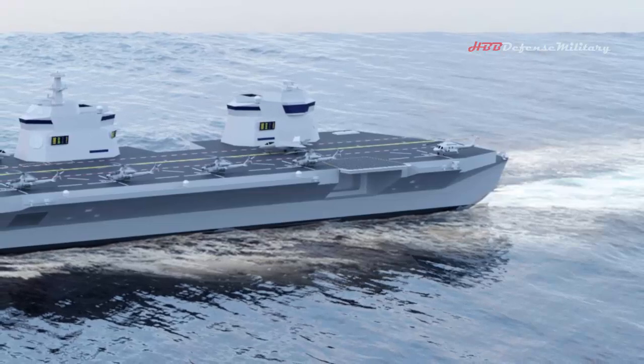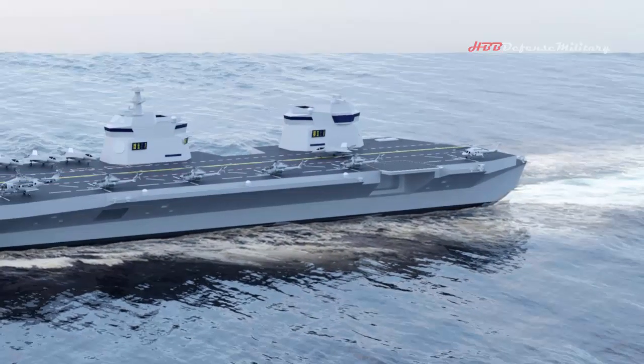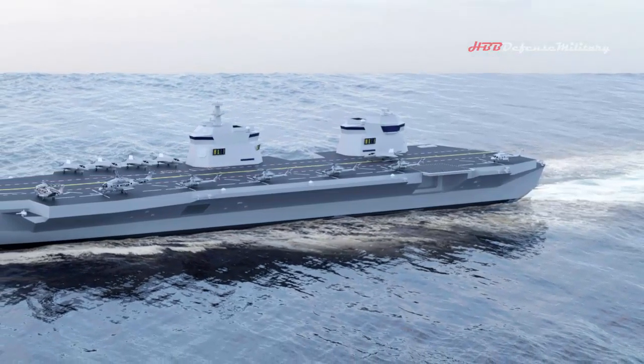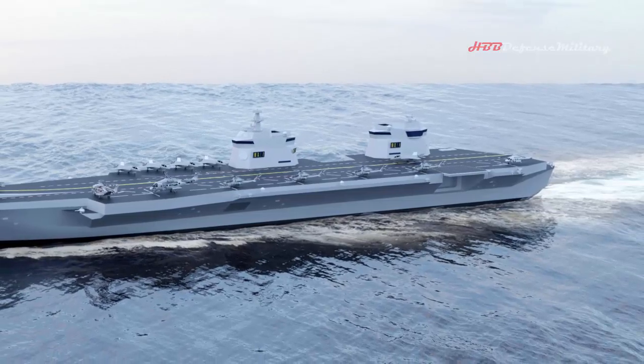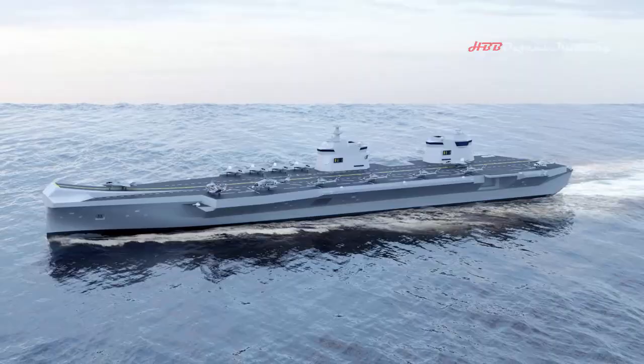This partnership is to collate the core technologies of the two companies to win an order for the basic design of a light aircraft carrier and to build a ship. Hyundai Heavy Industries and Babcock had successfully completed the conceptual design, the first stage of ship design, last year, a statement from Hyundai said.